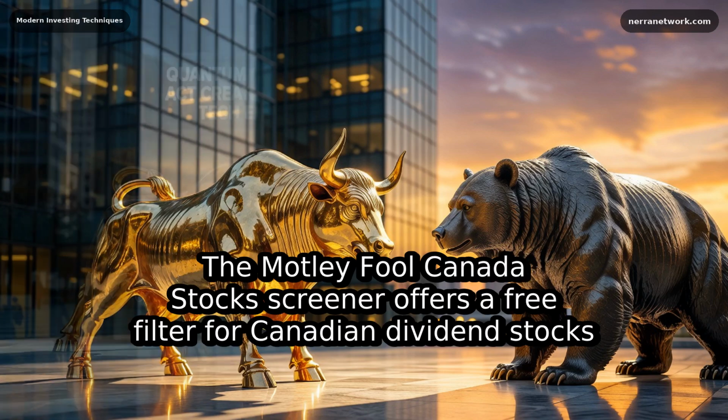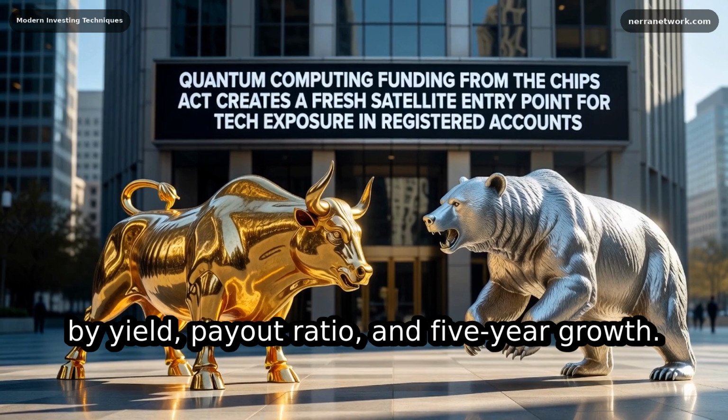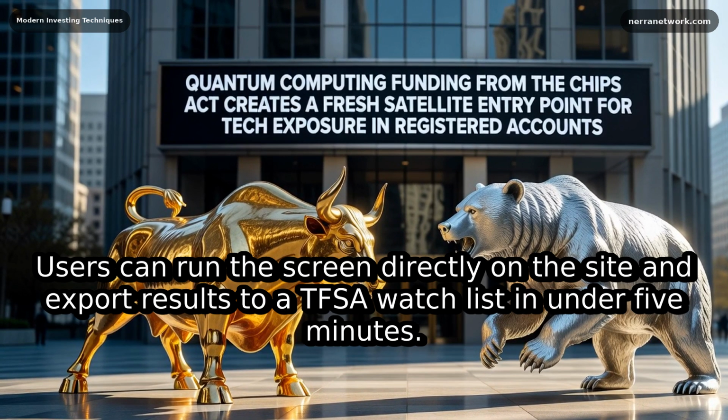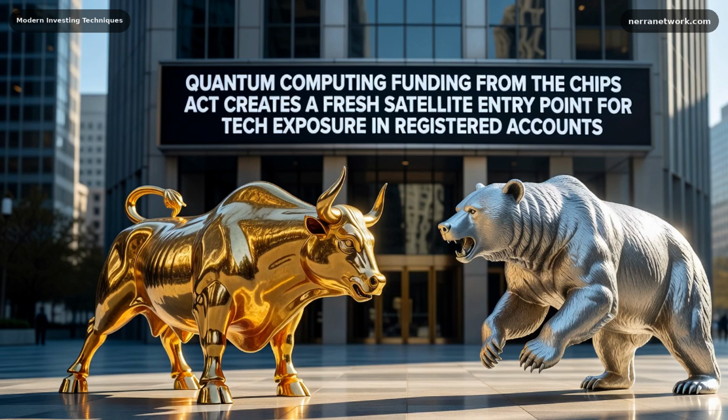The Motley Fool Canada Stock Screener offers a free filter for Canadian dividend stocks by yield, payout ratio, and 5-year growth. Users can run the screen directly on the site and export results to a TFSA watchlist in under 5 minutes. This tool matches the exact criteria we discussed in the Strategy Spotlight.